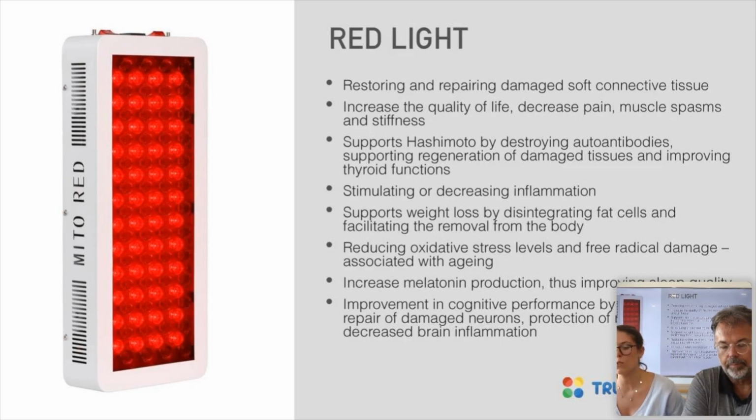It supports weight loss. It reduces oxidative stress and increases melatonin, so better sleep. And then again, the cognitive function, which we will go into more depth in later slides. And one of the nice things with red light is it actually makes you feel really good. After a very short time you feel so different. Pain, stress levels, tense muscles, everything relieves.